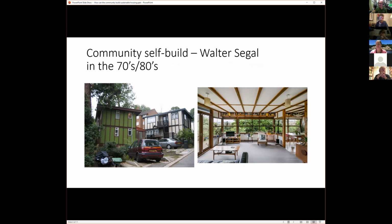This is back in the 70s and 80s, which is some pioneering community self-build that was done by architect Walter Segal, mainly in Lewisham, but elsewhere, which was finding ways to enable communities to build homes for themselves, people who are in poor housing, by simplifying building construction.